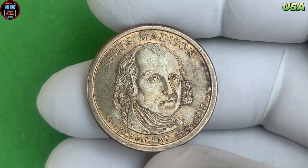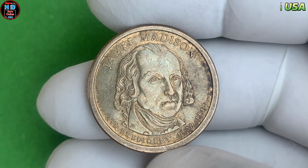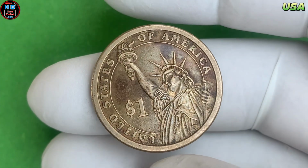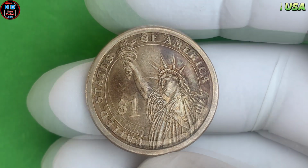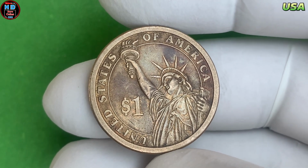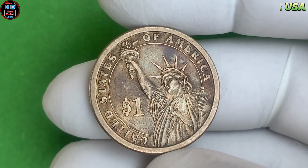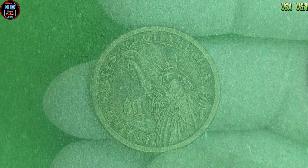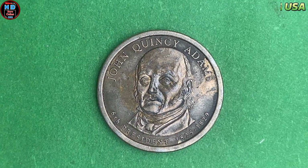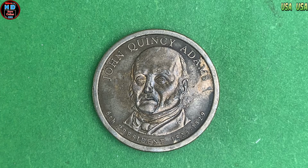In a stunning turn of events, the final selling price reached a figure that most people wouldn't believe for a coin that's just a little larger than a quarter. Yes. One rare James Madison gold $1 coin was sold for an astonishing $255,000.